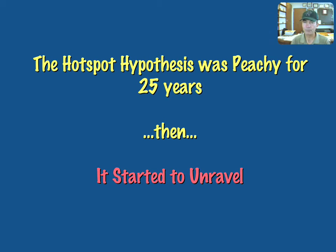Next slide. So anyway, we have a very nice new model that represents the Pacific plate motion over the hotspots. And I'll go back to that when I talk about my own reference frame, which is paleomagnetism. So anyway, back to the history. Now I see you're on the right slide. So the hotspot hypothesis was all fine and good for about 25 or 30 years. And then a bunch of things happened that cast it in a whole new light.